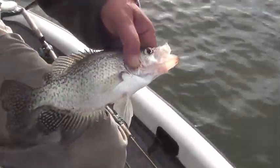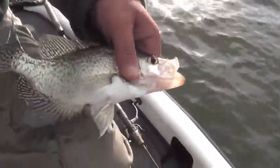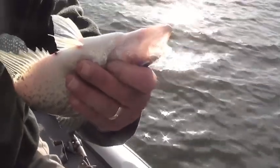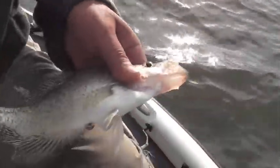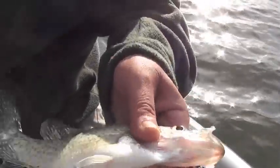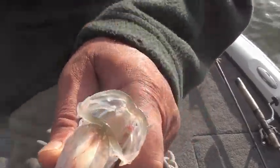This is a black crappie, and it's a female. How can you tell that? I just know it from experience. Basically, they have two holes instead of one. Okay. Yeah. But she spawned out. She's one of the best eating fish there is. All right, let's put it in the live well and get another one.